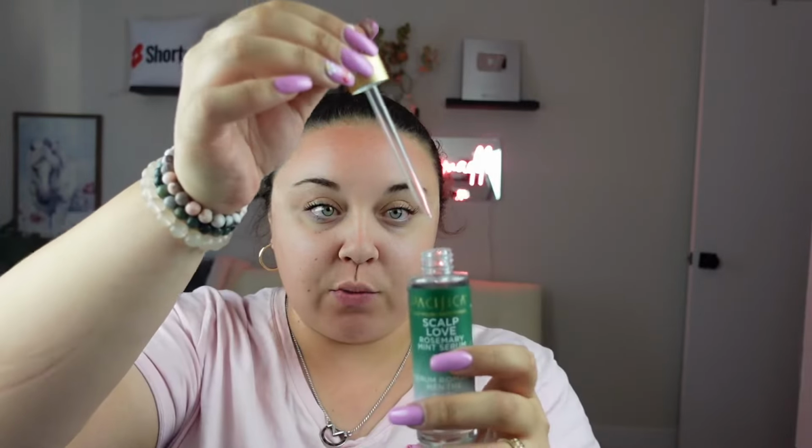This is literally one of my holy grail products. This is a dropper, and what you do with the dropper is you put it like this into your hair, and this has caused my hair to grow exponentially. I swear, exponentially. I love the rosemary. I love the mint, because I have rosemary in my backyard, and I know that rosemary helps with hair growth and all of that, and so seeing that in here makes me be like, okay, cool. This is also vegan and cruelty-free.